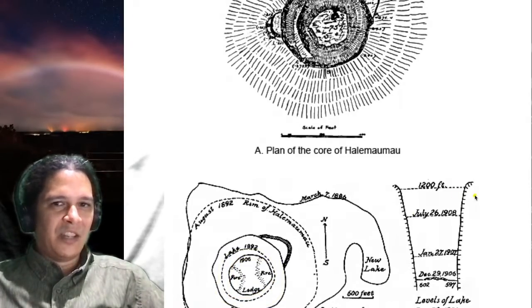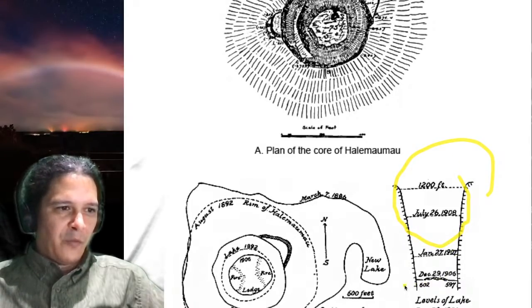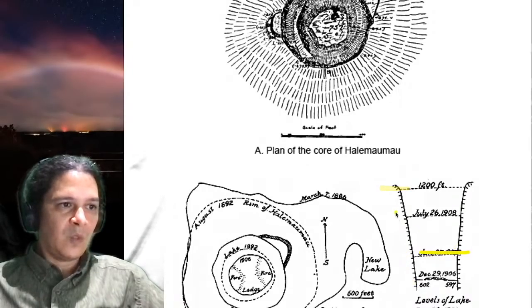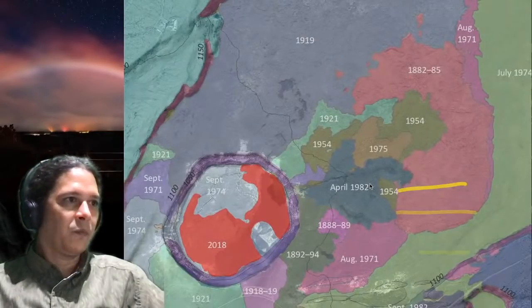And so this little cross-section here on the right shows us how it filled in from down here at 600 feet, more or less, to 1,200 feet. 600 feet that it filled in within that conduit, right? Within that pit that was growing over there.